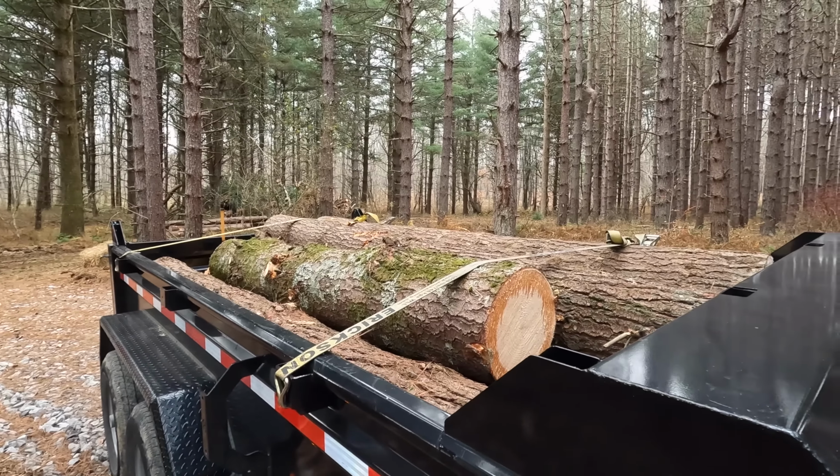I see a really nice cherry tree over here for starters. I think it is. Yeah, this is a nice one right here. At least it looks like it is. That is a monster cherry tree right there.